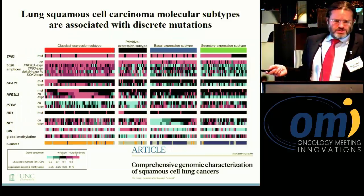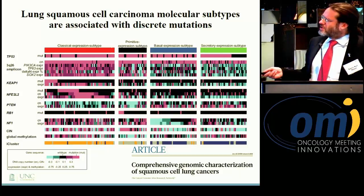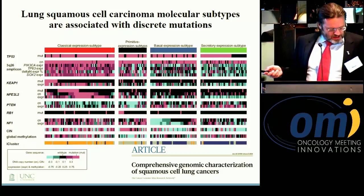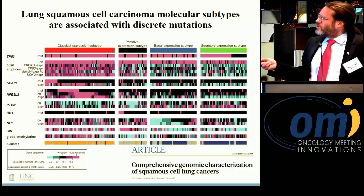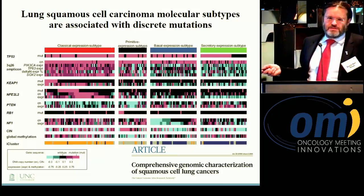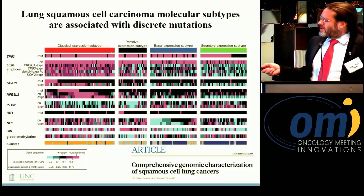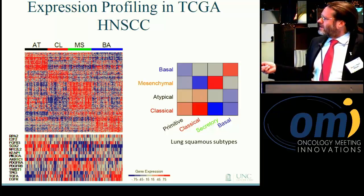Okay, so a couple of years ago, we also reported sort of the story for lung squamous cell carcinoma. And I think one of the unexpected findings from that project was a finding of a subgroup of tumors that we called the classical subtype of lung squamous cell carcinoma, really almost defined by activating alterations of this gene NFE2L2, NRF2.